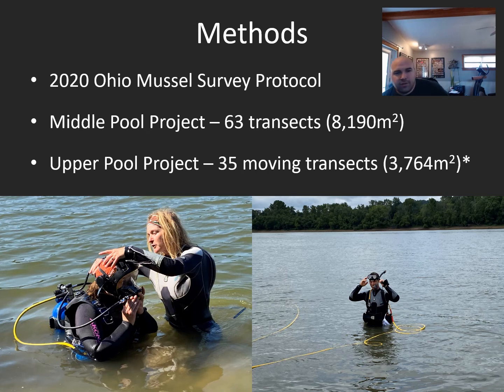So for the methods, I don't want to get too much into the weeds over this. As there are 4 client projects, all the methods are laid out in the 2020 Ohio Mussel Survey Protocol. Middle pool project, we completed 63 transects that were 130 meters apiece for a total of 8,190 meters squared search. For the upper pool project, 35 moving transects as well as the initial grid surveys, 3,764 meters squared. From this slide forward, you will notice photos in the lower left and right corners. These are photos from the different projects. Lower left will be middle pool, lower right will be upper pool.